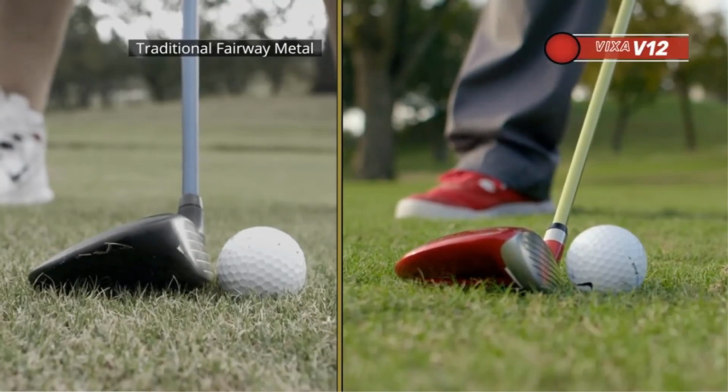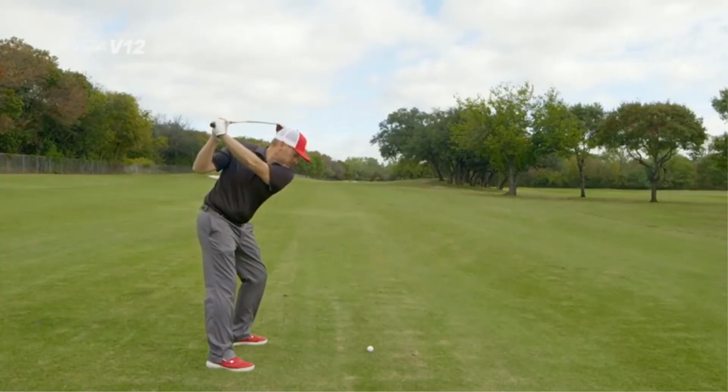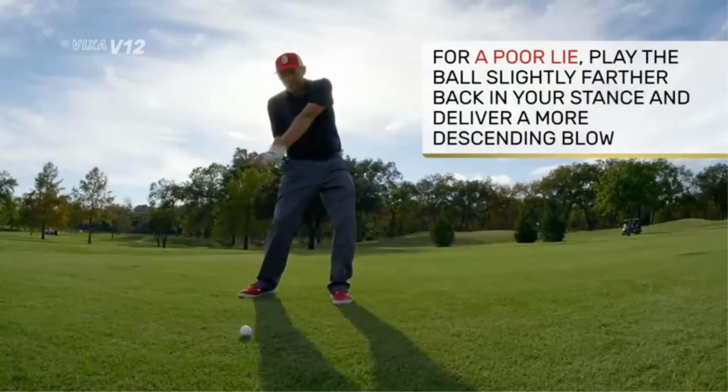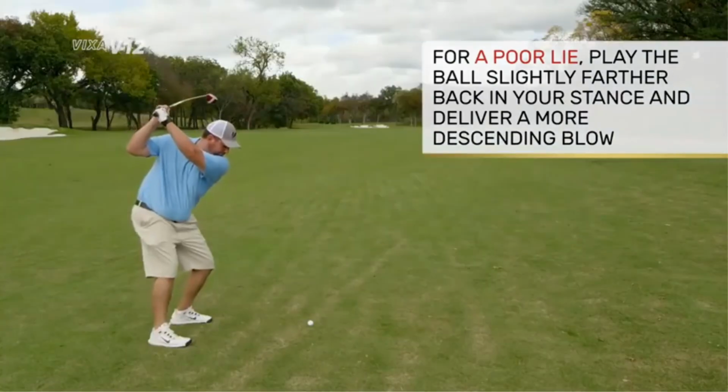Pros: they are well-designed clubs with a rugged atmosphere. It has various loft angles. It streamlines your shots. Cons: it can be a little easier to reach.